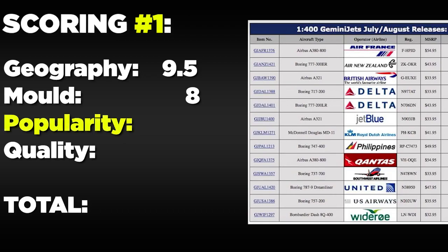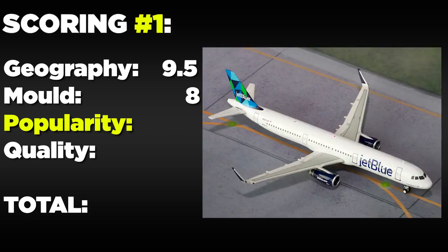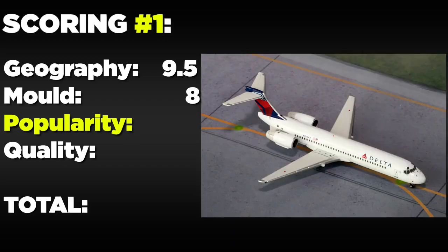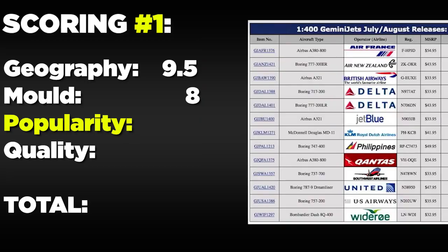Popularity is through the roof with this set, as we have several US releases that storm through the community, like the Southwest Airlines Boeing 737-700 in Canyon Blue livery with winglets. This is also the last full-flavor Canyon Blue livery that's been done to date. The aforementioned JetBlue Airbus A321 proved to be quite popular as well, presented on the then solid A321 mold. The pair of Deltas were also quite popular too, especially the Boeing 717. Other releases like the Qantas A380 and KLM MD-11 were also quite popular, especially the latter, as the model commemorated the retirement of the McDonnell Douglas MD-11 from all passenger service. A nearly perfect 9.5 score works for this category once again.